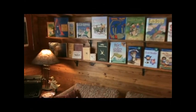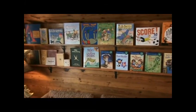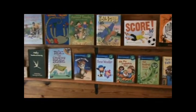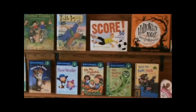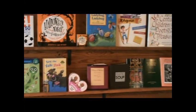And on the shelves there are some of the books I've written over the years, and I like to look at them because it reminds me what it is that I do up here every day, and they inspire me when I look back at some of the books I'm working on now.